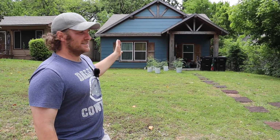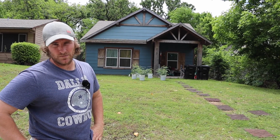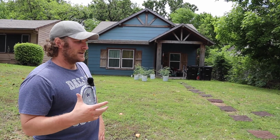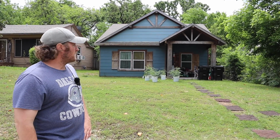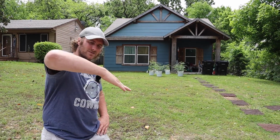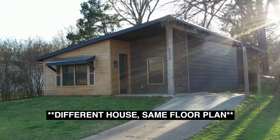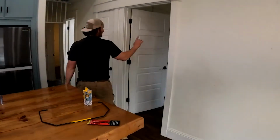This is the exact same house as what y'all saw yesterday at 49 Parnell, as far as the square footage and the floor plan goes. Like I said, I use that same floor plan. It's just hard to beat that plan. It's so efficient. But I switch up the elevations to make it look like a completely different house. The other one was the single slope, real modern. This is a craftsman style, and I've got, I think, three or four different options like this.